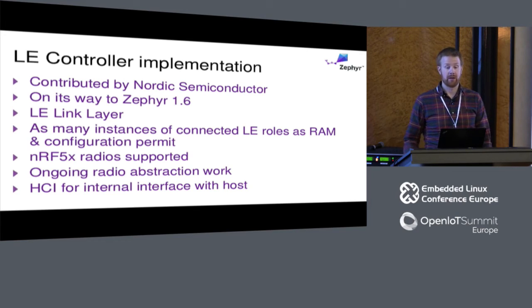It's very capable, the implementation. It's hooked up to Kconfig. So when you define things like the number of connections that you want to have for the whole stack, the controller also makes use of the same config options, and it will use exactly the amount of resources needed for that, nothing extra. It's also very flexible, unlike many LE controllers out there, in that you can do pretty much any combination of connected roles. You can have multiple slave connections, you can have multiple central master role connections, you can have combinations of those. The only limiting factor is how much runtime memory you have and what exactly you said in Kconfig that you need to have.